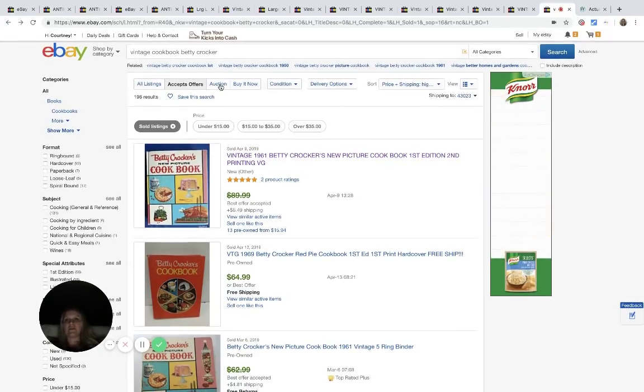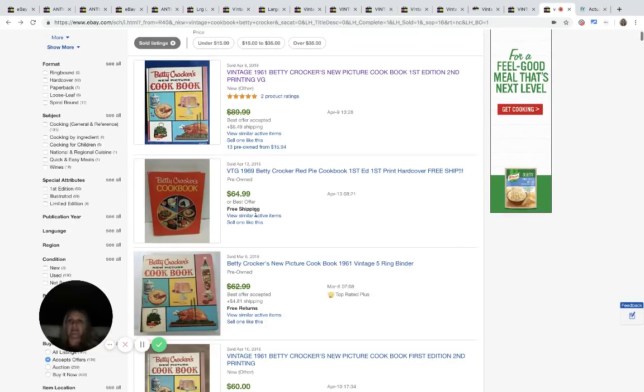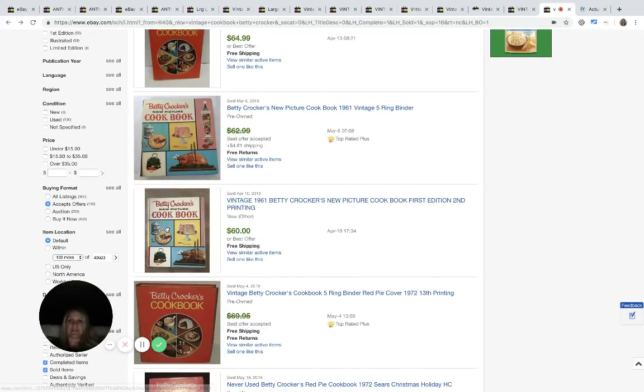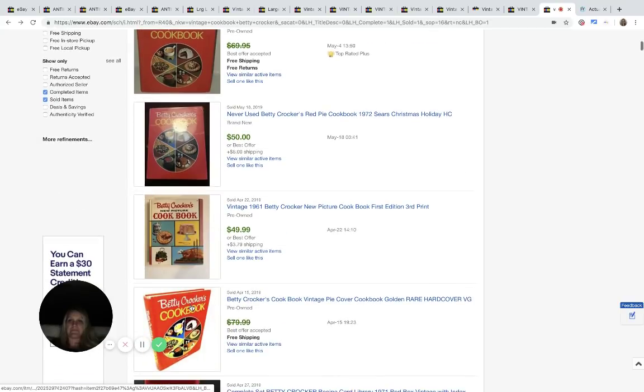So I already showed you auctions, so now I'm under accepts offers. So when it has the line slash through it, you need to grab the item number, take it to flippertools.com, put it in that search bar, and it will pull it up. I don't know of any other way to see what it sold for without the extra steps, but I will tell you it's worth the extra steps. This says $64.99 or best offer. It is not marked through, so I'm thinking maybe this went for $64.99. So best offer accepted. I'm not going to look all of them up, but you can see this same cookbook keeps popping up. This looks like another good one.